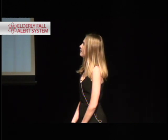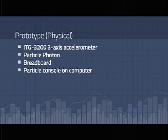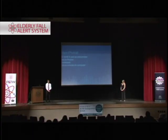So our next prototype is the ITG3200 three-axis accelerometer hooked up to the Particle Photon. And it's also hooked up via the breadboard and wired to the computer, but it's just a different sort of software to determine when the falls happen and to read the data values.